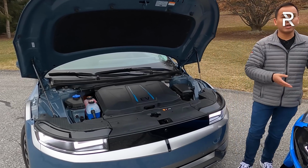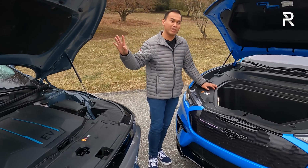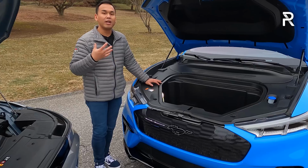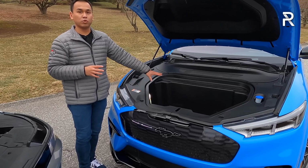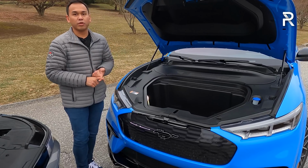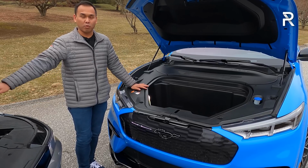In contrast, the Mach-E also has dual electric motors. Technically, you know this doesn't compare favorably with the Ioniq 5 because Hyundai does not offer a full-on N version. I'm going to have to wait until I get a hold of a Kia EV6 GT to do a proper comparison. But the Mach-E GT also has dual electric motors, 460 horsepower, and 634 pound-feet of torque. Those are pretty impressive numbers. So you have over 140 more versus the Hyundai.